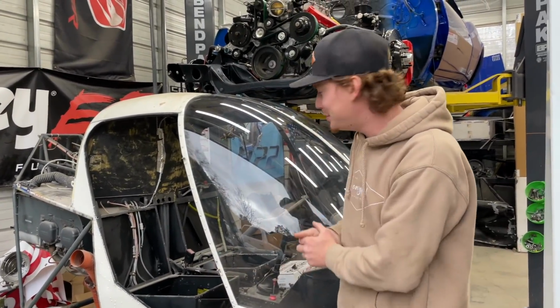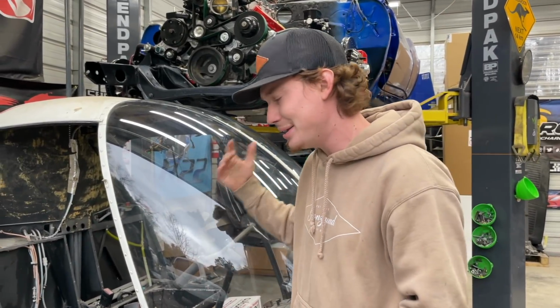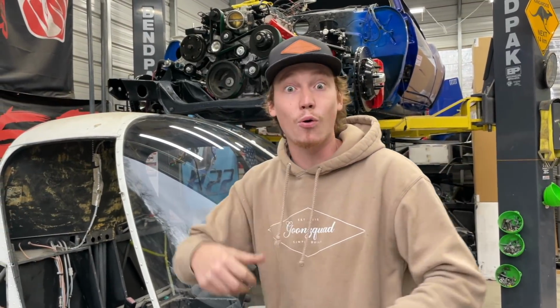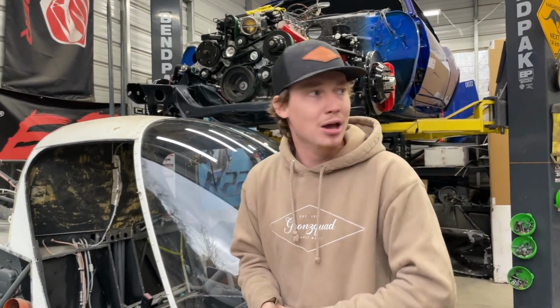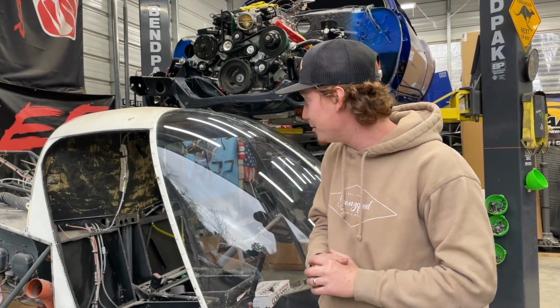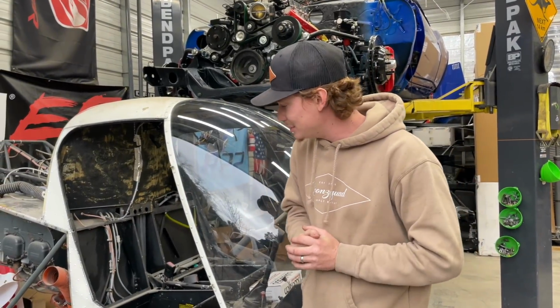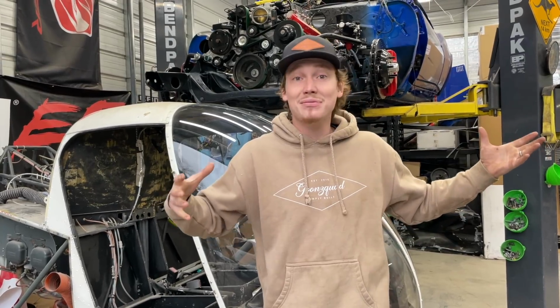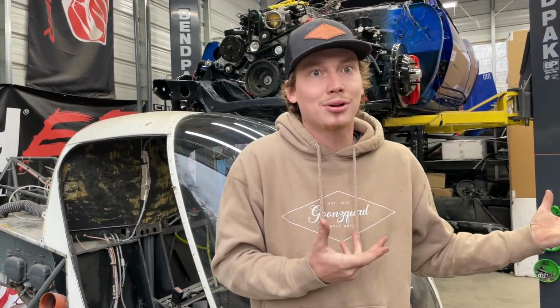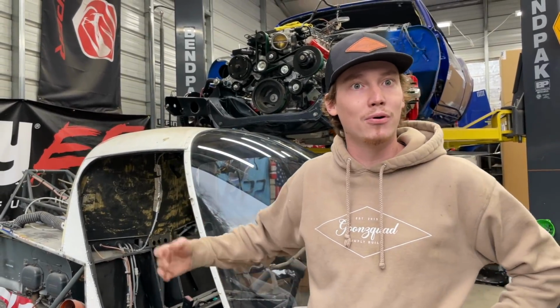First of all, the R22 helicopter right here that we bought about a year ago. We took this thing apart, ready to put it together, and ordered the whole entire overhaul kit, which we got in boxes throughout the whole shop. You might be able to see them in the background. But we made the executive decision because we don't really have the space. Once we put this thing completely together, you can't take it apart and store it in your garage. You're going to have to be in an airport or in a hangar.